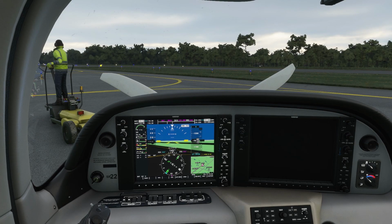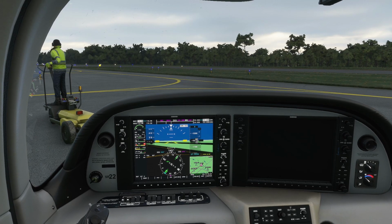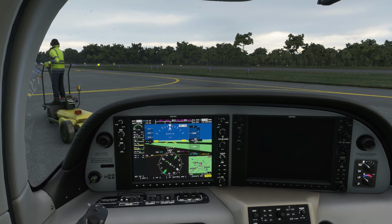All the ground crew is animated, and the aircraft marshalling is interactive, which we'll see later.